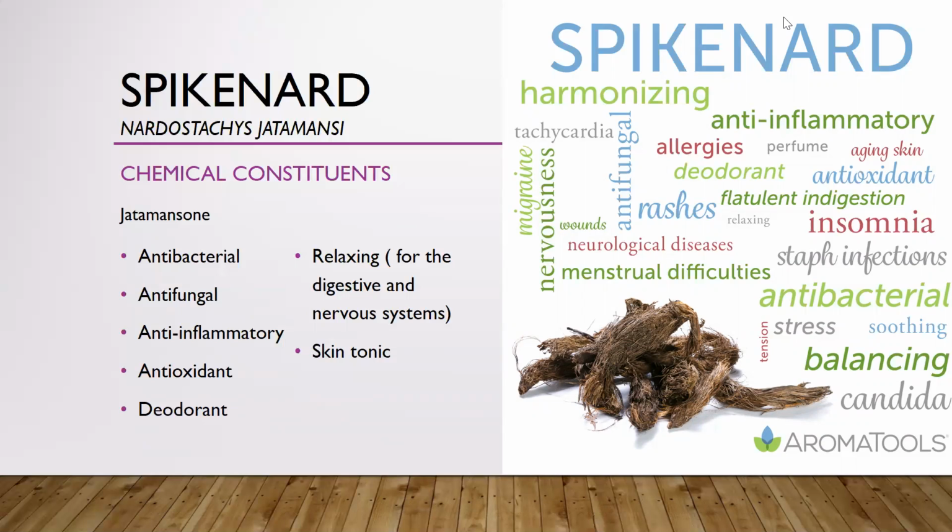The properties of the chemical constituents of spikenard are that it's antibacterial, antifungal, anti-inflammatory, antioxidant, deodorant. It's a skin tonic, and it's relaxing for the digestive and nervous systems. I thought that was so cool because remember that Petitgrain said it was a stimulant for digestive and nervous systems, and spikenard is relaxing, so they kind of have opposite effects. So I thought it was kind of cool that they went together.